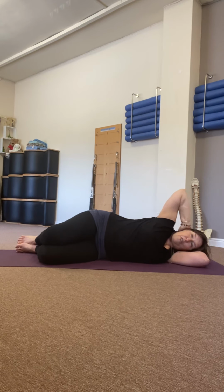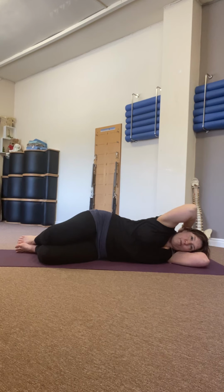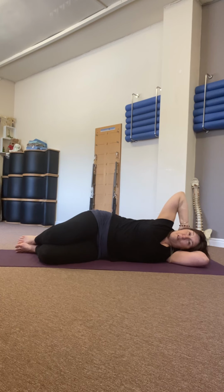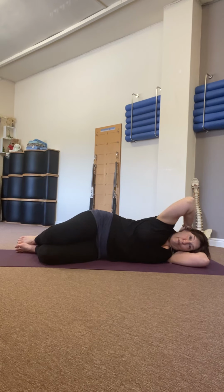Then the idea is that supporting the weight of the head, either on a cushion or blocks or in the hands as I've got, you just start to move the ribs back. It's almost as if you're trying to open your chest up to the ceiling and then bring it back to center. It's not about getting the shoulder onto the floor. If you can get the shoulder onto the floor behind you and your upper back completely flat, without moving your hips from this upright position or moving your legs, then you have way more rotation than I have.